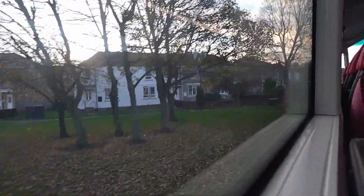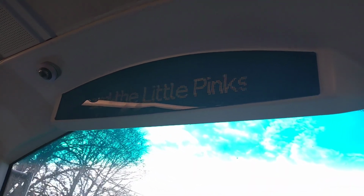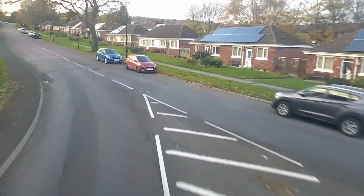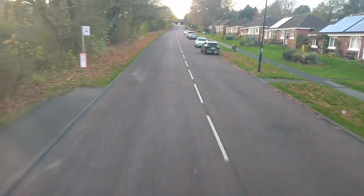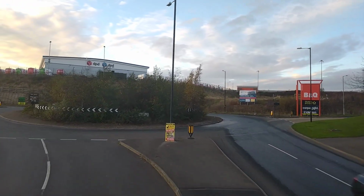KFC, is it Bowling? Bowling stays open. Hollywood Bowl. This is the Little Pinks 85 service to the Galleries. After this, we head past Donwell through Blue House Lane. Then we head up Armstrong Road, up to the B&Q warehouse.